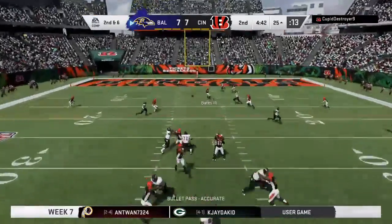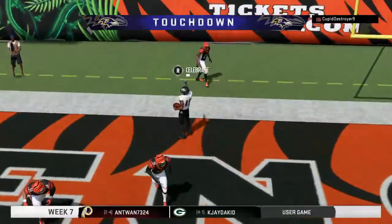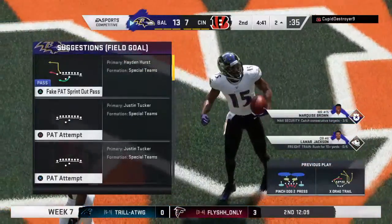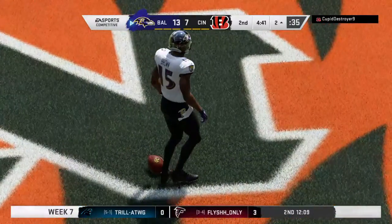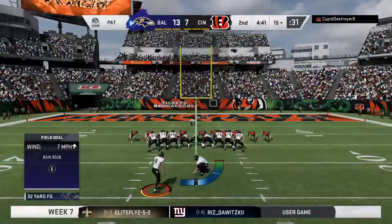Throwing is Jackson. And this is caught. Touchdown, Baltimore. Hollywood Marquise Brown. His 5th touchdown now on the year. And the Ravens have taken the lead.